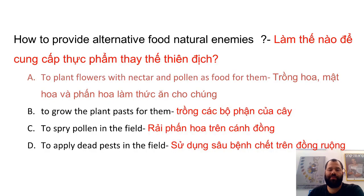Another question, how do we provide an alternative food source for the natural enemies? A, to plant flowers with nectars and pollens as a food for them. B, to grow the plant pests for them. C, to spray pollen in the field. Or D, to apply dead pests in the field. What do you think?